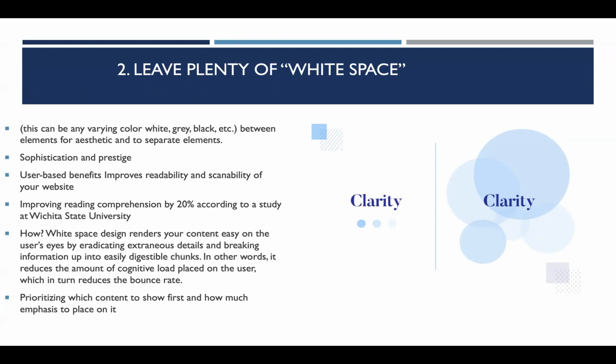Numbers show that students who aren't able to have a good experience and a friendly user-based experience on our websites are not taking that next step in the recruitment process. And so leaving plenty of white space benefits the user by improving readability and scannability of your website. In a study at Wichita State University, it improved reading comprehension on websites by 20% when you had a good balance between white space, content, and color.